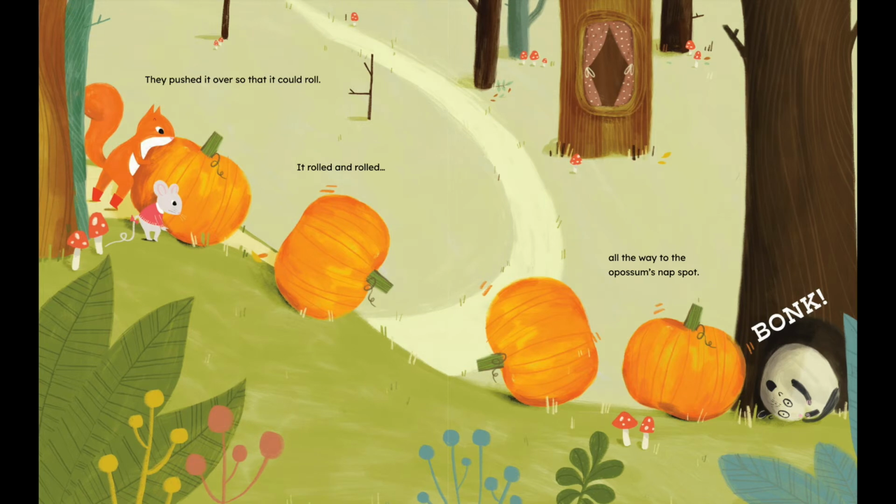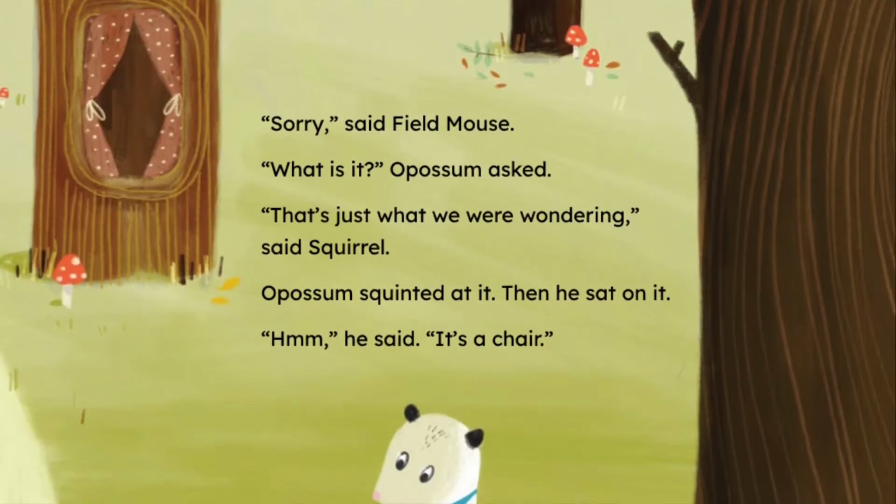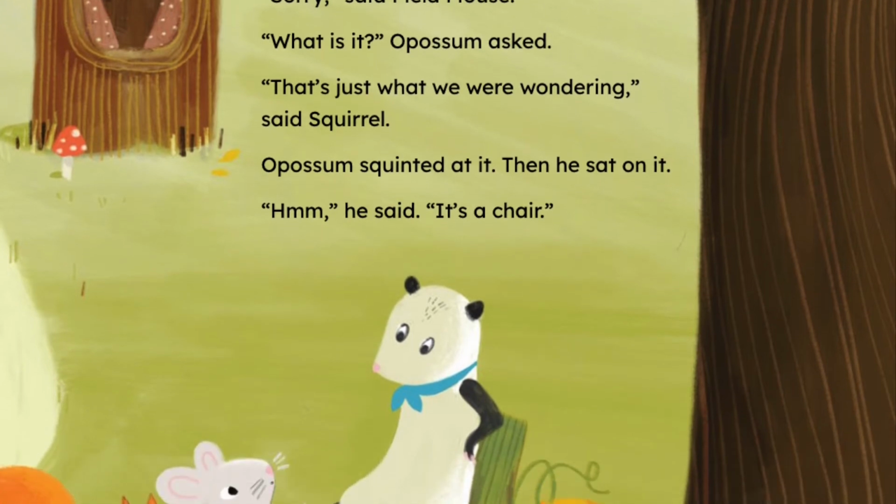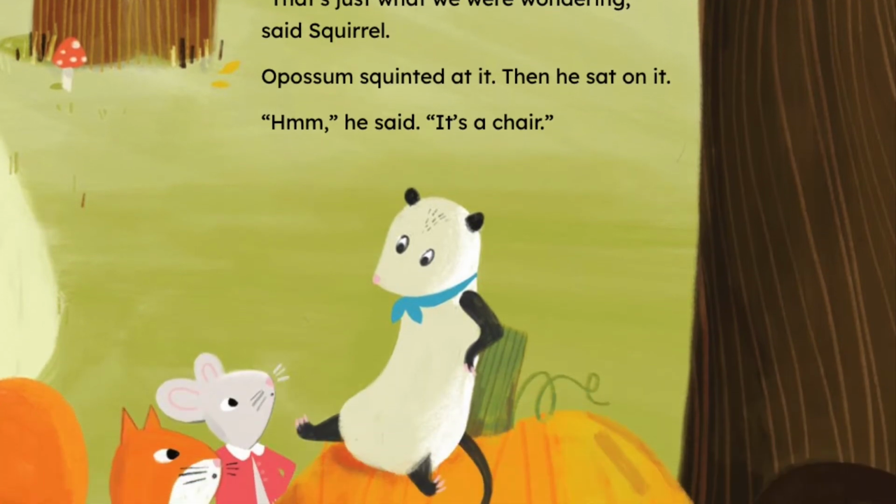They pushed it over so that it could roll, and it rolled and it rolled and it rolled all the way to the opossum's napping spot. Uh-oh, and it bumped little opossum on the head. Poor opossum. "Sorry," said Field Mouse. "What is it?" Opossum asked. "That's just what we were wondering," said Squirrel.